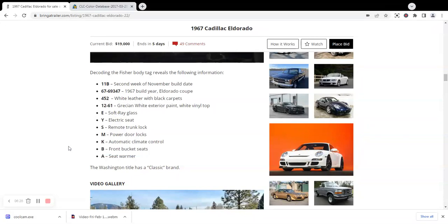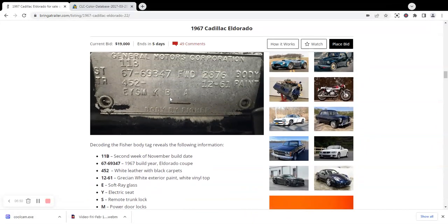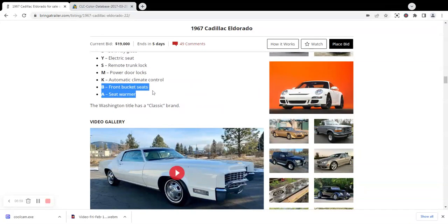So knowledge is power when it comes to classic cars. Understanding that a B designation for bucket seat must be a suffix after the interior trim code when we're dealing with a 1967 General Motors Cadillac, specifically the Eldorado in this instance. And anything other than that, such as a B designation at the bottom, indicative of a rear window defogger, would be totally erroneous in terms of representing this vehicle as a bucket seat car.